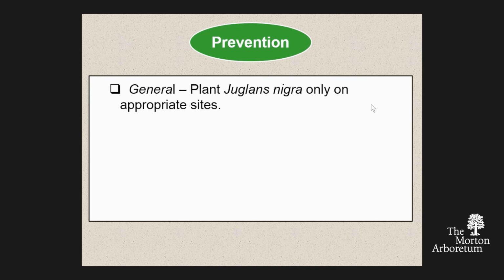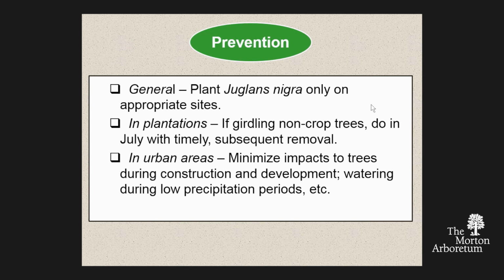Prevention continued here. In general, I hope I've convinced you that Juglans nigra is a mesic species, and it needs to go on a site that's appropriate for it. You know, I wouldn't replant it in Colorado. So anyway, you wouldn't want to put it in a dry environment or on soils that are well drained and drought prone. Now I'm going to get more specific in plantations.